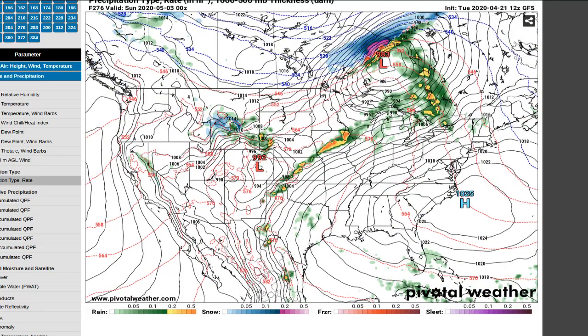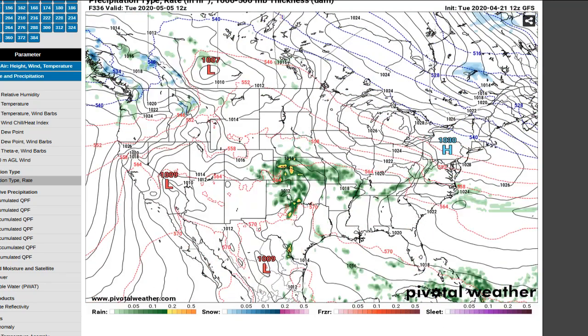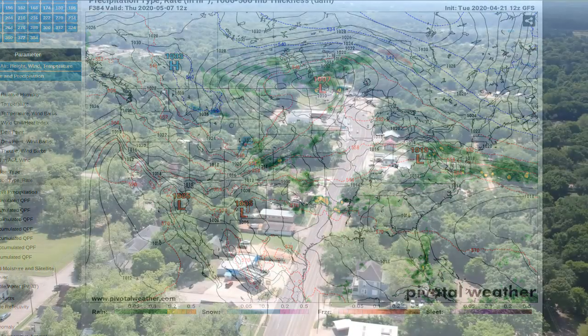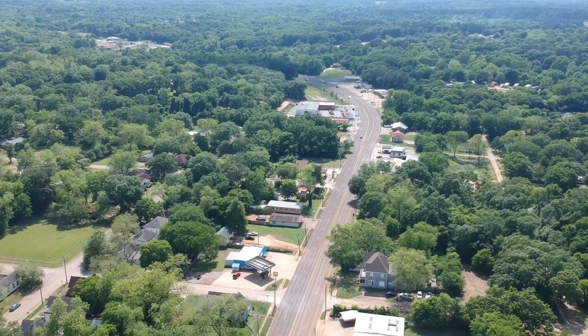And there you can see by the weekend, looks like maybe some central plains activity. And this next system doesn't go very far south either. So anyway, it looks like we're finally getting into spring. And I think we're going to have some severe weather episodes to look at over the weeks ahead.